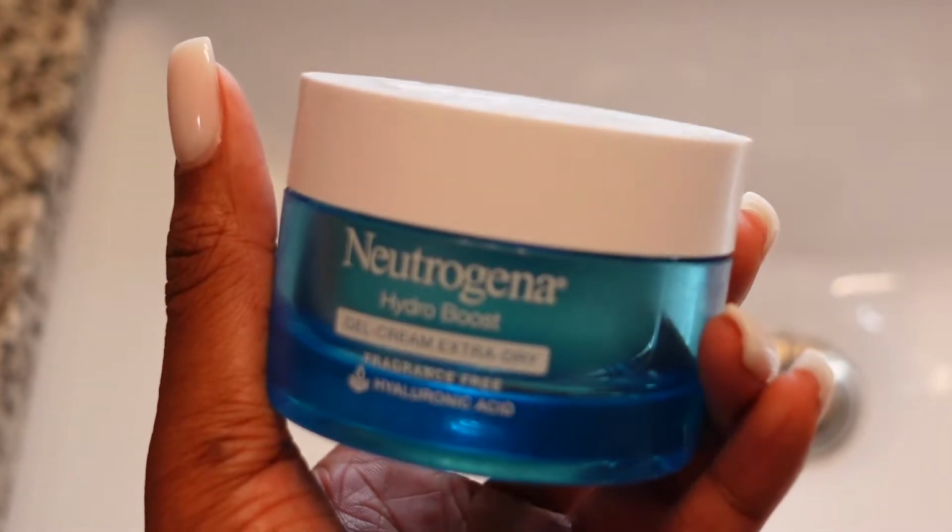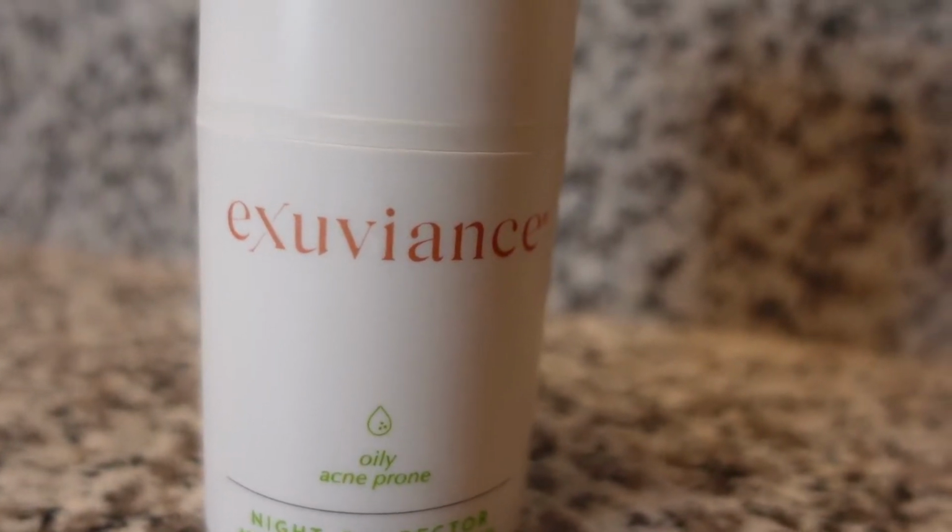And the Neutrogena gel moisturizer cream is what works. I came right back to the basics. Exuviance, some of the products that I ended up getting did help me tremendously. One of those being the Exuviance night cream. That's really good for my face, and I pair that with what my dermatologist gave me.